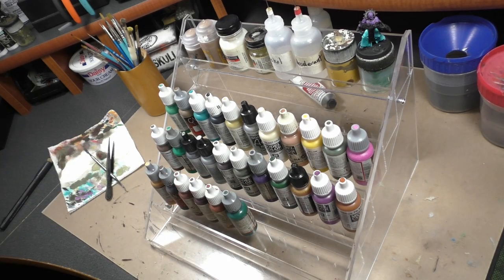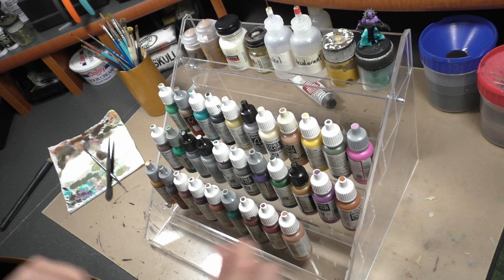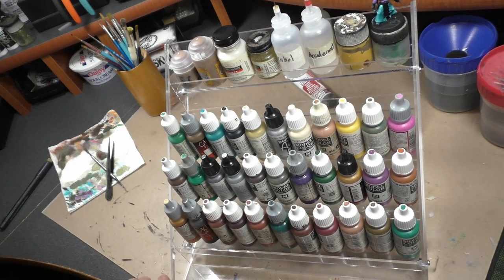And hopefully it'll make it a bit easier for me finding all my paints, because right now I just have my paints in a big box that I built years and years ago. So I can just keep putting paints in here all day. It's not going to get any more exciting than that. But yeah, there you go. It's a $14 paint rack. It's a pretty good idea. I wish I could take credit for it, but at least I can help spread the word.